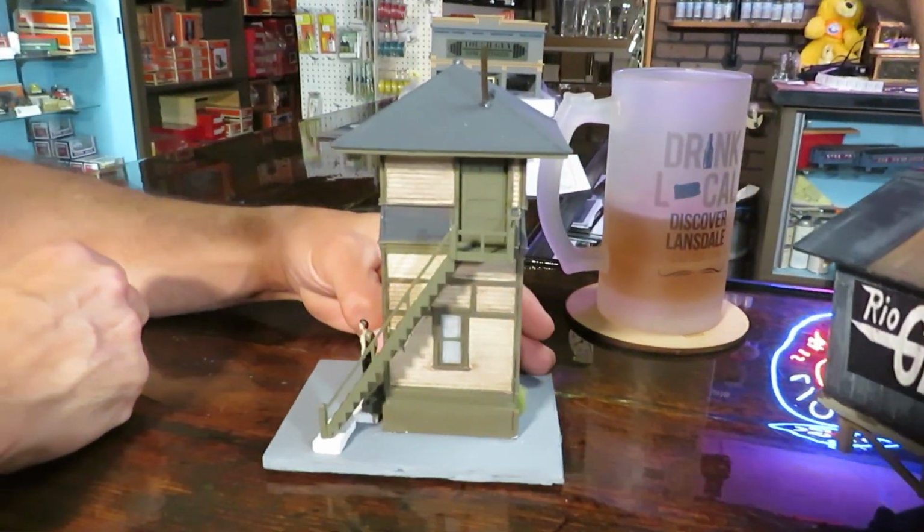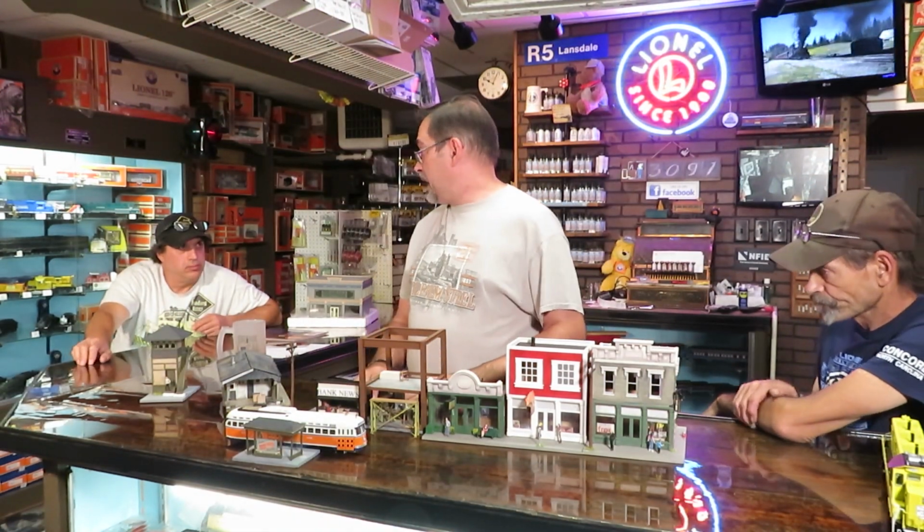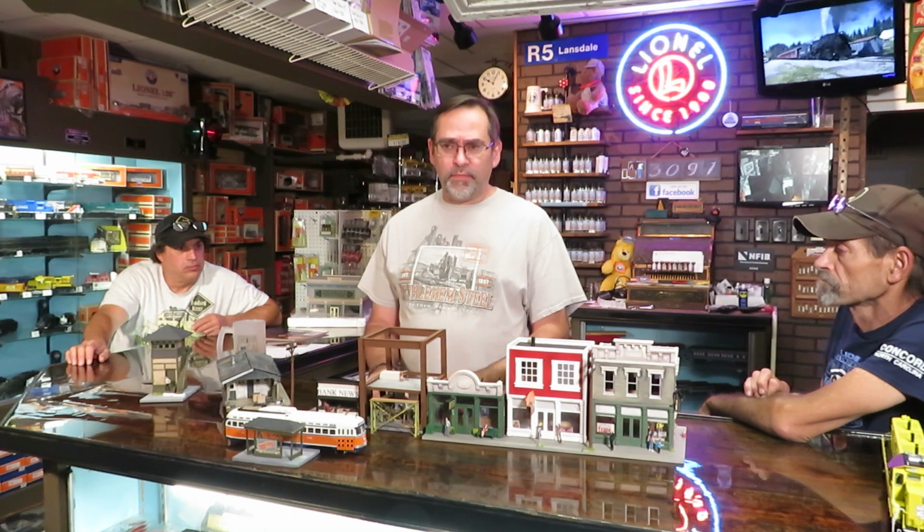Very cool. So yeah, this coming week we'll have the information about how to enter the raffle for these. And like I said, all the proceeds are going to go to a local food pantry here in Lansdale, Manna on Main Street. They do a lot of great stuff, and I think it's a great charity. We're always looking for ways to support them.